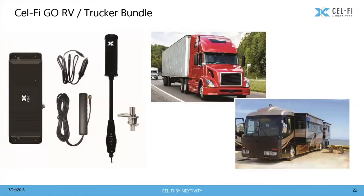I mean, you might run into situations where a cell site is really critically loaded and it might cause issues, but usually with these products, you're only talking about a few users and a very small area that you're covering. So it typically does not cause any problems for the cell site.